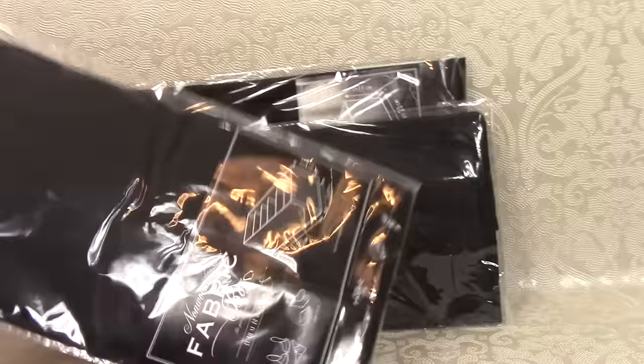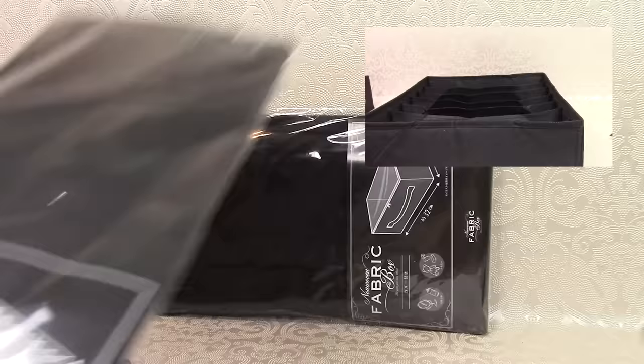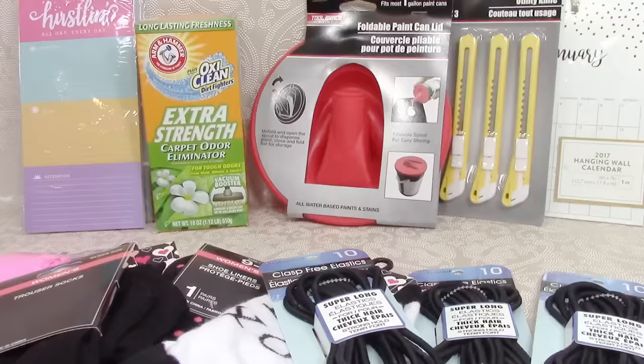And then finally, I picked up several different sizes of the fabric boxes. And this one is a short rectangular one. This one's a little bit wider. And I love the fact that they had black there. And this final one is one that has a lid. So here is what I picked up from the Dollar Tree.